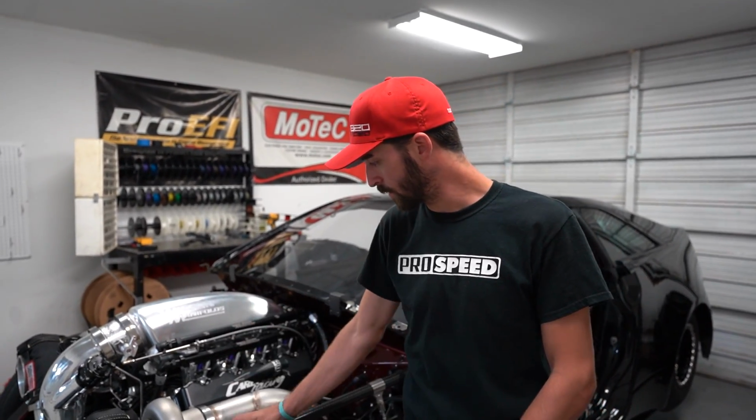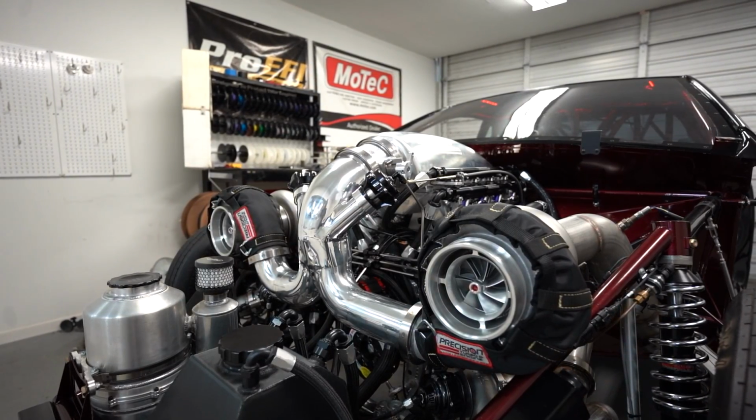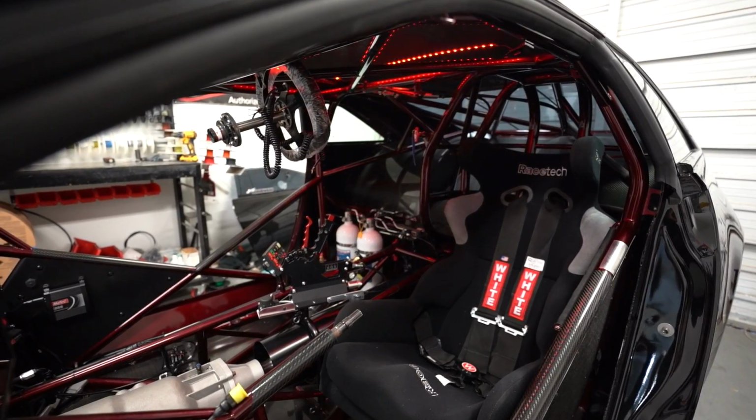Zach with Prospeed Autosports here in Houston. We're here with Jerry Groves' newest build, his Cadillac. This car is very special to us. We've done this car a couple times before for Jerry. We've always been the Prospeed track support team for him.